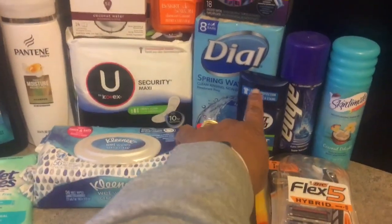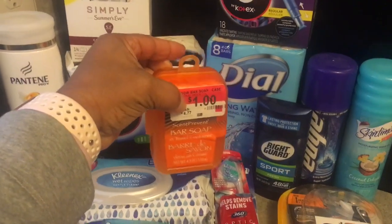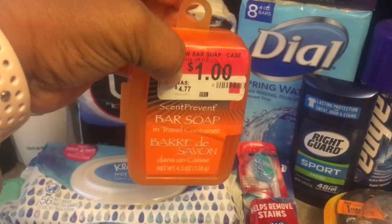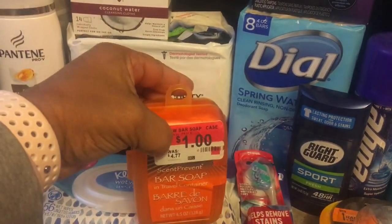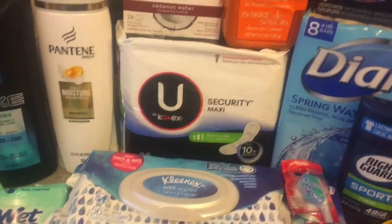Hygiene items. Things like deodorant and bars of soap. Now that can be used to wash your clothes, wash your body, wash your hair, all around item. That's a great thing to have for a barter item. A lot of uses for that.